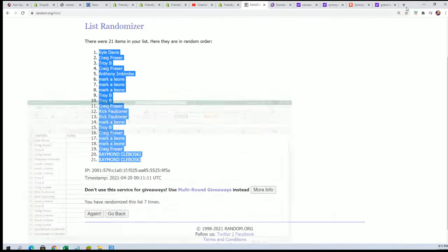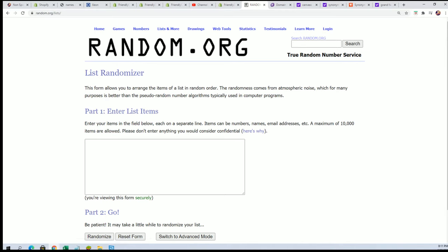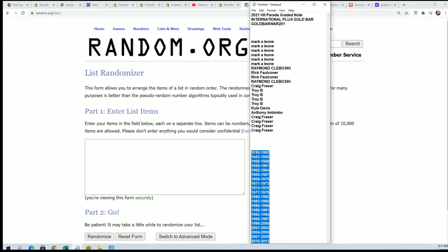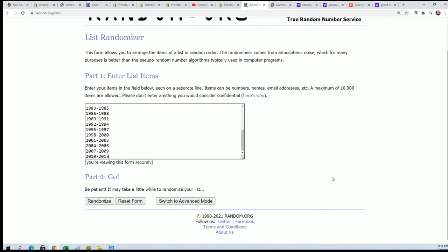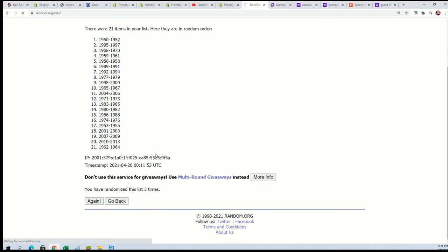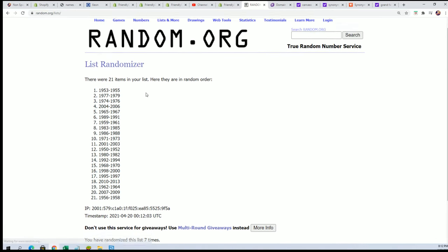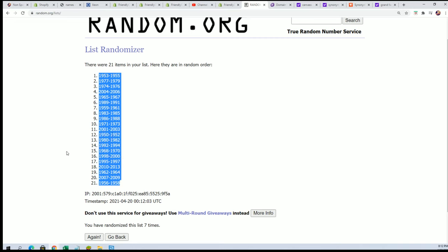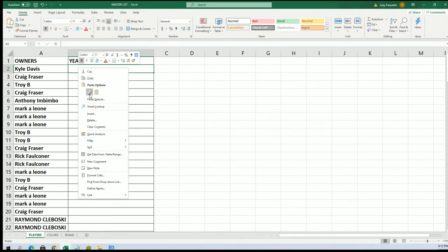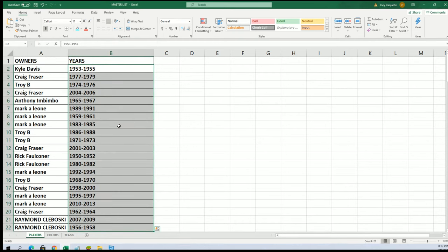Here is the years. Seven times. Lucky number seven. So now you can see everybody with their years in the break.